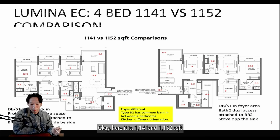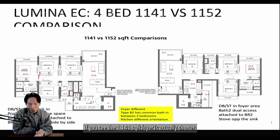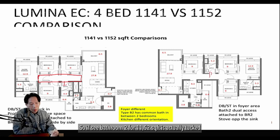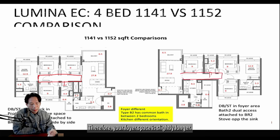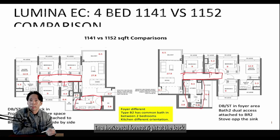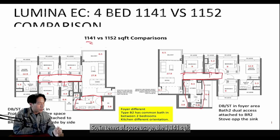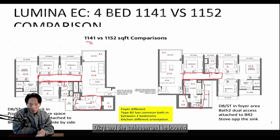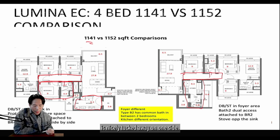Okay, here it is, 1141 and 1152 square feet. The foyer is different. If you see, the 1141 square feet foyer is actually shorter. Why is that? Because of bathroom 2 right here. For 1152 square feet, bathroom 2 is tucked in between the 2 common rooms here. Therefore your foyer space is slightly longer, and the kitchen is also right here. Whereas for the 1141 square feet, the kitchen is tucked away in a horizontal format right at the back. So in terms of space usage, the 1141 square feet definitely has a slight advantage. And the bathroom and bedroom 4 are nicely tucked away on one side.